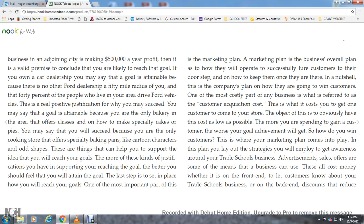In a nutshell, it is the company's plan for how they will win customers. One of the most costly parts of a business is referred to as the customer acquisition cost. That is what it costs you to get a customer to come into your store. The objective is obviously to keep the cost as low as possible. The more you spend to gain a customer, the worse your goal achievement will get. So how do you win the customer?